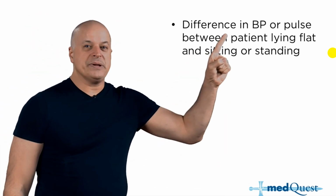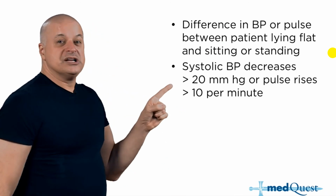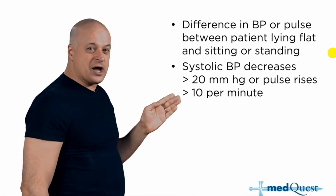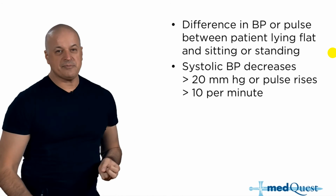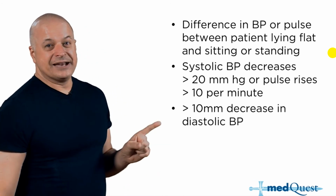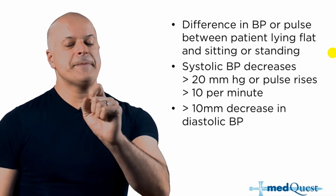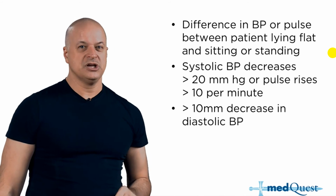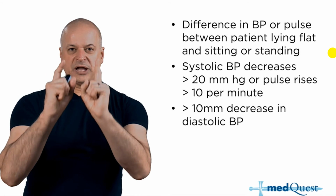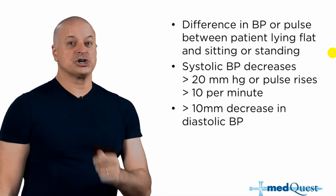It's a subtle drop in blood pressure that's not detectable when lying flat. Now, it's defined as a systolic drop greater than 20 millimeters or a diastolic drop greater than 10 millimeters. It's a 20-point drop in systolic or a 10-point drop in diastolic. So the pulse goes up or the blood pressure drops. The pulse stays abnormally up or the blood pressure drops.